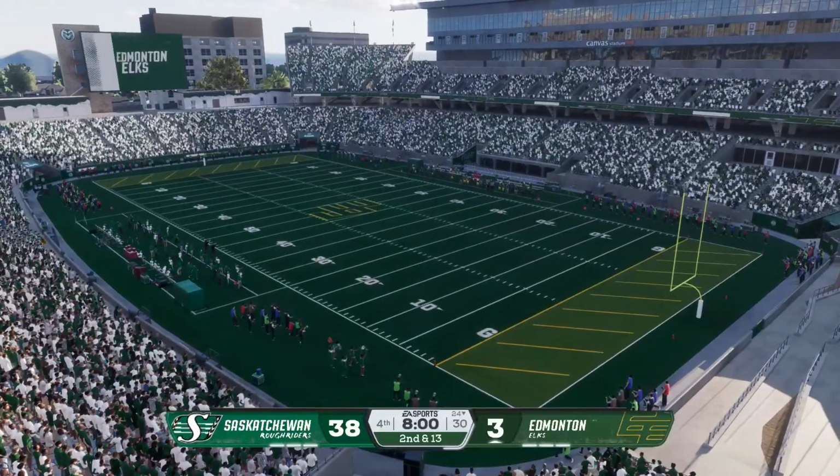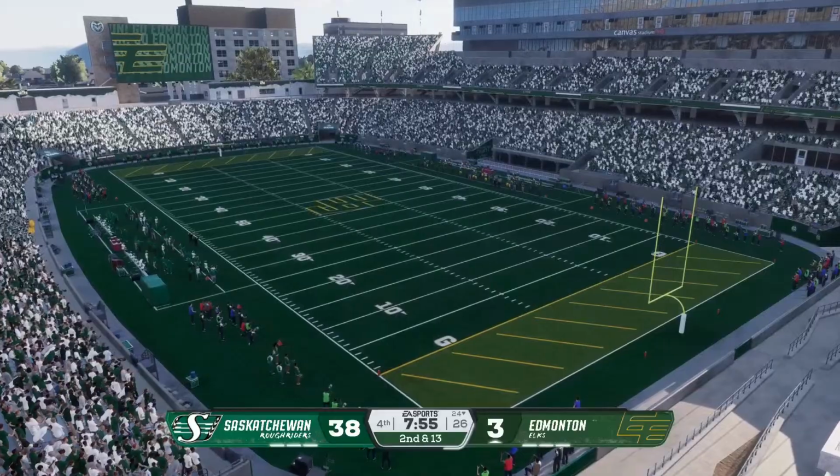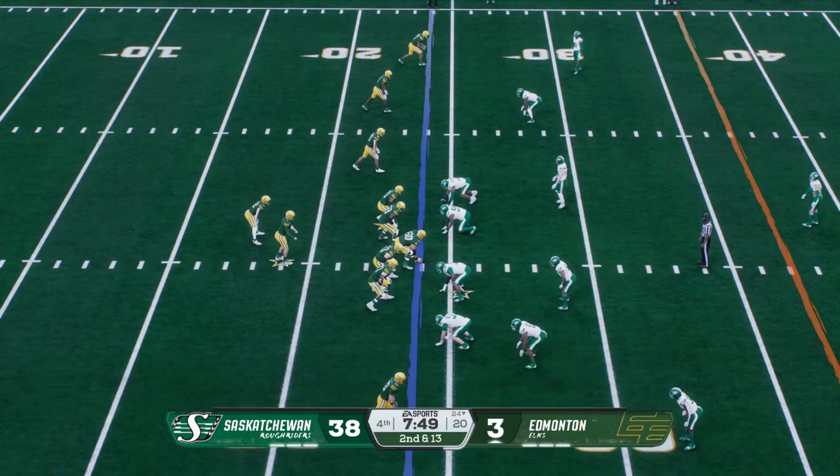And they've built a deficit, and they've been sluggish. And they just need something to get going, to get started, because they've kind of looked out of sorts and out of rhythm this whole game. Not what they had in mind to start this drive.